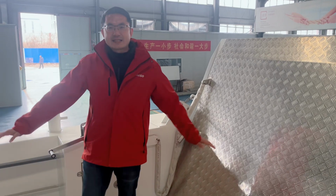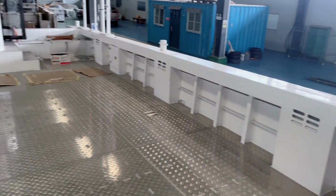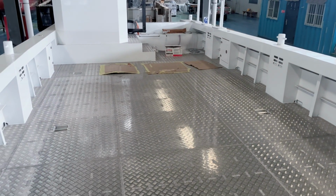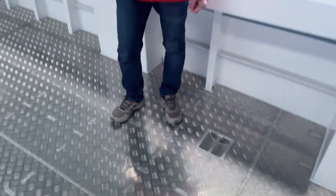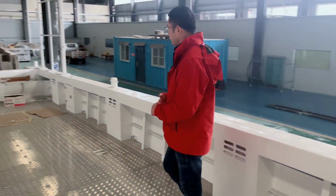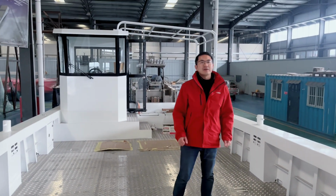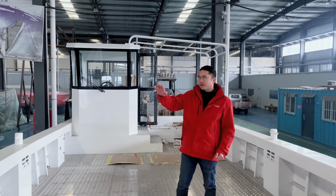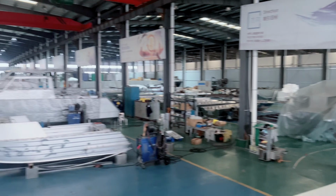And the whole deck is put with aluminum checker plate, which is anti-slippery, and we also put this lashing point when you're loading the car on the deck, 3 on each side. This is the 11-meter landing craft. Now you can see we have more landing craft. Let's also have a look.